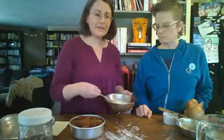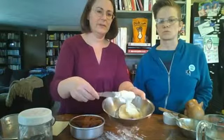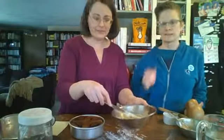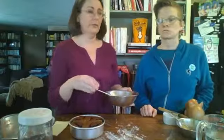So the icing is, and we're not going to show you how to make this because it's so simple and we made it before. But I did want to show you what the texture would be. This is basically just powdered sugar, cream, vanilla and a little bit of salt. You can use any kind of liquid that you want. If you want it dairy-free, we've used coconut cream.